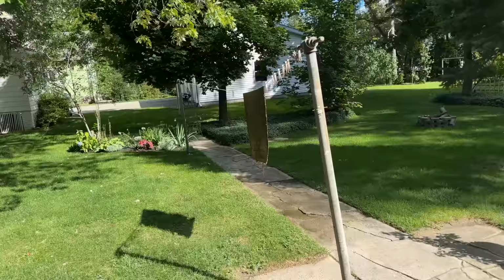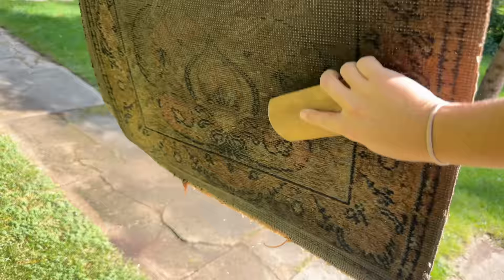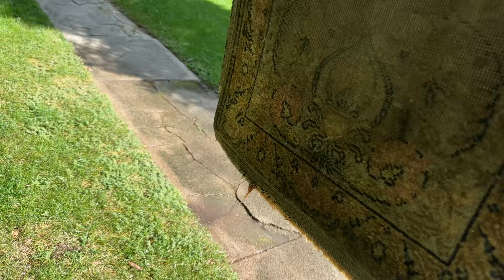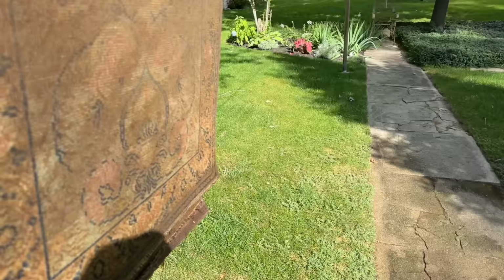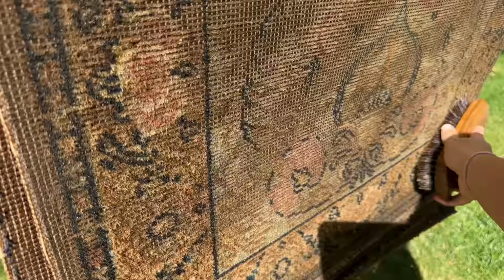All right, I just rinsed the rug with the hose and sprayed some like OxyClean. Now I'm taking this brush that I thrifted. Just gonna kind of work that stuff in there. Just kind of scrub it in a little bit. I'm trying to be gentle because this rug is very old, but it definitely needed a little bit of a cleaning because I was getting a lot of dirt off of this thing when I was vacuuming it.